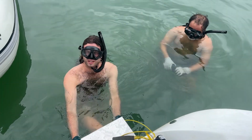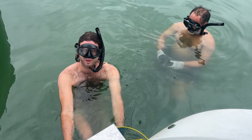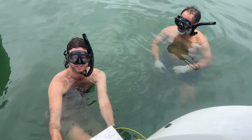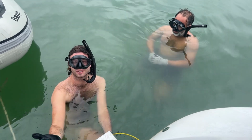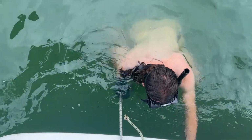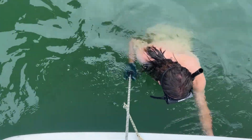So, what are the routine things that you have to do on your boat? Every 15 days you have to clean underneath your boat. This helps your boat save more fuel and go faster on the sea.